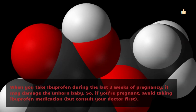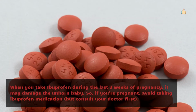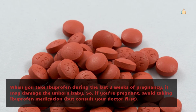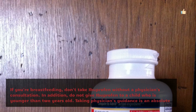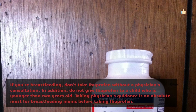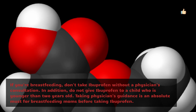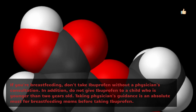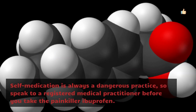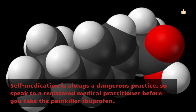When you take ibuprofen during the last 3 weeks of pregnancy, it may damage the unborn baby. So, if you're pregnant, avoid taking ibuprofen medication, but consult your doctor first. If you're breastfeeding, don't take ibuprofen without a physician's consultation. In addition, do not give ibuprofen to a child who is younger than 2 years old. Taking physician's guidance is an absolute must for breastfeeding moms before taking ibuprofen. Self-medication is always a dangerous practice, so speak to a registered medical practitioner before you take the painkiller ibuprofen.